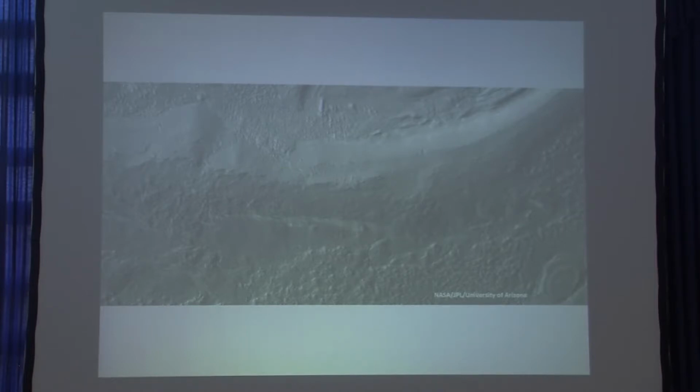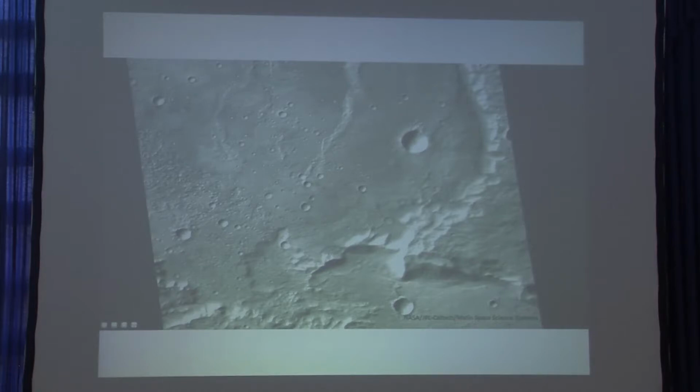Then we want to investigate the characteristics of this mantle. And one thing about the mantle is it has characteristics suggesting it has ice in it, or water ice. And here we have some gullies down here along this escarpment. We enlarged those with the HiRISE image.